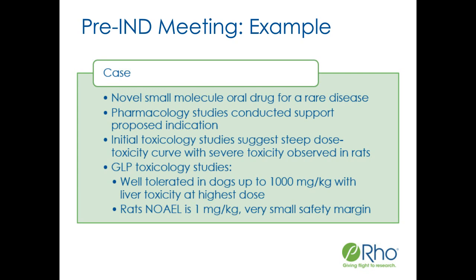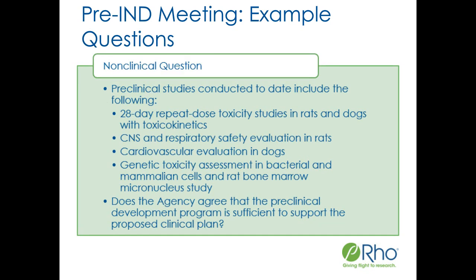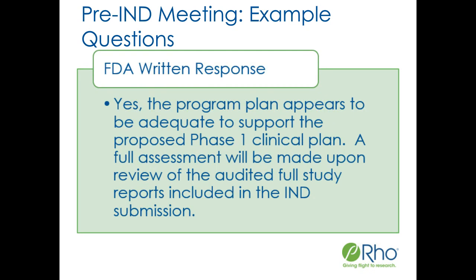In the pre-IND meeting, one of the questions, a typical non-clinical question, is: we've conducted all these studies, and does the agency agree that the preclinical development program, the list of studies, is sufficient to support the proposed clinical plan? And so sometimes the FDA won't really be looking at the actual data that you have in your package prior to answering this question. They'll say, well, yeah, the program appears to be adequate to support the proposed phase 1 clinical study, but a full assessment will be made upon review of the audited full study reports. So that's on the next slide.